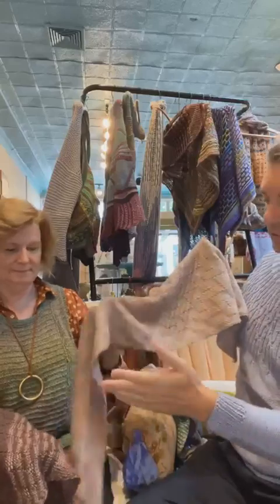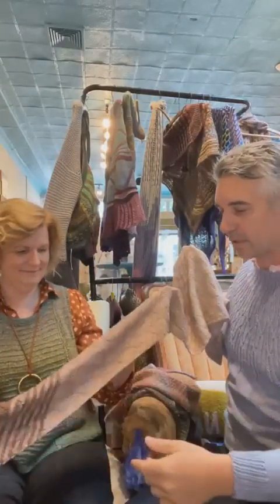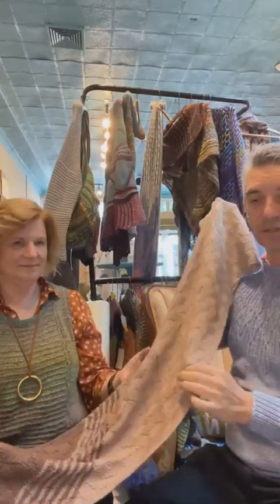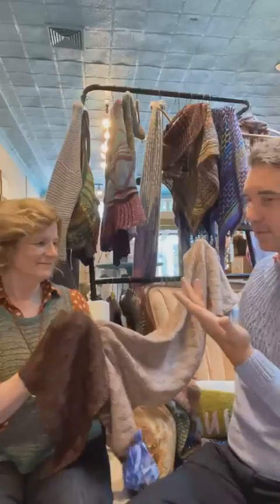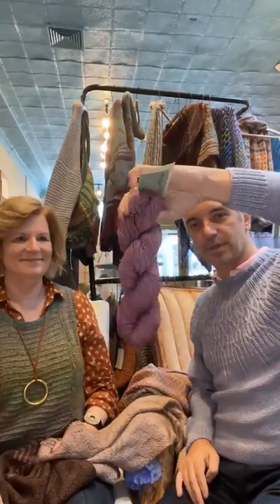So it allows you to make different combinations. You can do the brown, the green, the blue, purple. I love this design, and this yarn is so squishy. It feels like cashmere. Sixteen worsted is something that you want to knit with.